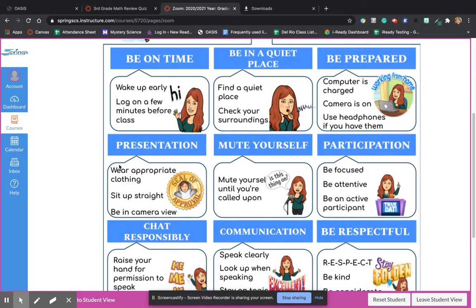Next, please wear appropriate clothing. Do not show up to a Zoom meeting in pajamas. Would you go to school in pajamas? No. Of course, if it was pajama day, totally would, but every day, nope. Sit up straight, so no slouching or sleeping. No sleeping in your bed. And make sure you're in camera view. I don't want to see the top of your head. I want to see your beautiful face. I don't want to see the ceiling.